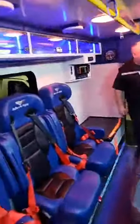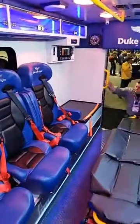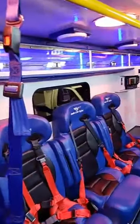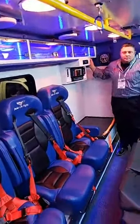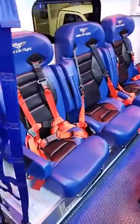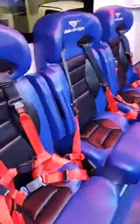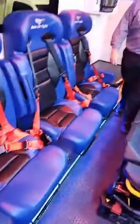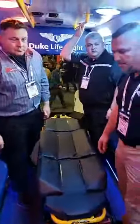Okay, so this is the layout that we've got. Seating for about six folks plus a patient. Standard cabinetry on the side. Our folks said they wanted more room, so we gave them more room. Kind of eliminated a bunch of the cabinets that were unnecessary. Moved those to the front, so all your cabinet storage space is in the front of the vehicle.